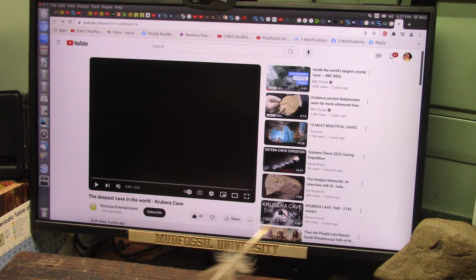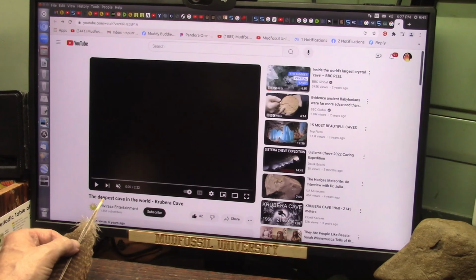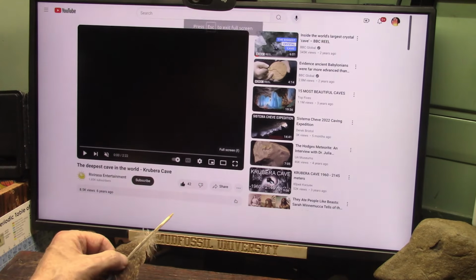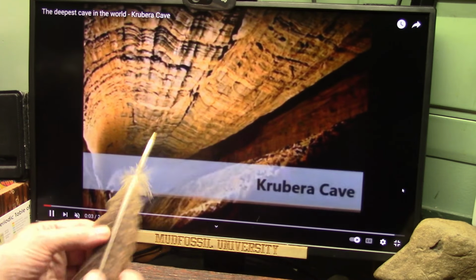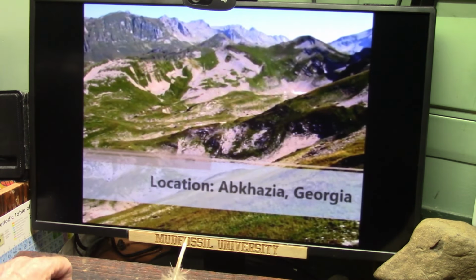Okay, this is Riverasa Entertainment, and this is the deepest cave in the world, Krubera Cave, and we're just going to get right into it now. I've got the sound off. I'm just going to be talking while it's playing. That's a vagina, my friends. That right there is the linea alba that splits it.